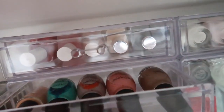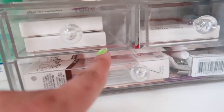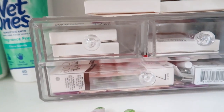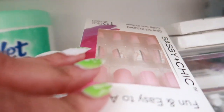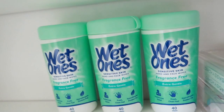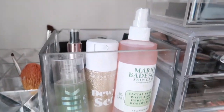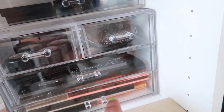And I'll do a tour of the office when everything is complete. My shelf just moved. Gotta add the extra pegs. Press-on nails. You know I'm a press-on nail queen now. So all of my nail care, nail polish remover, wet wipes, makeup brushes, primers, and setting sprays, eyeshadow palette.